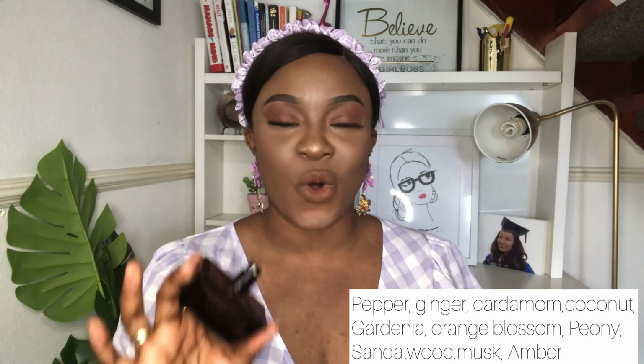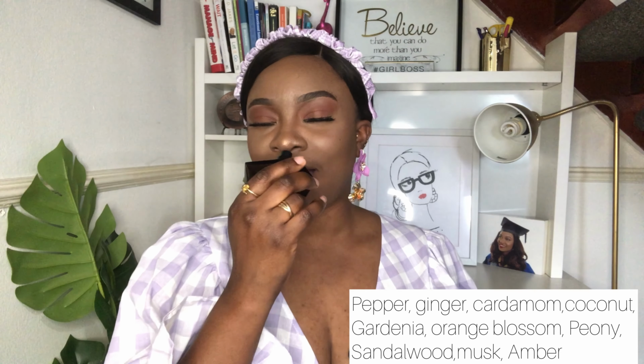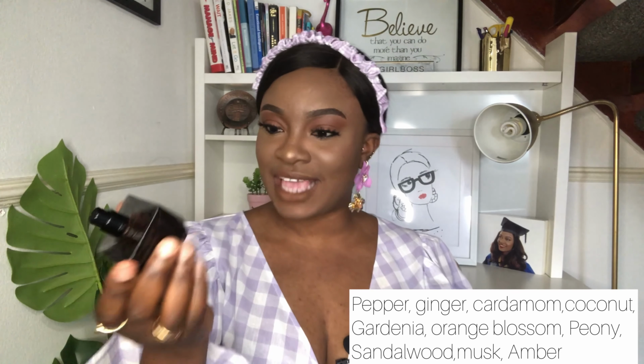This fragrance I've had in my collection for years and years, and it's Versace Crystal Noir. This fragrance I've used since my university days, and every time I run out of it, I always buy a new bottle. I've had it in 100 ml, 50 ml. I think, yeah, this is the 50 ml, and it comes in an Eau de Parfum and an Eau de Toilette. Now the parfum version of this fragrance is quite difficult to get hold of, but I do recommend the parfum over the toilette because the parfum lasts longer.